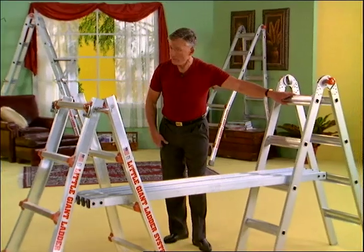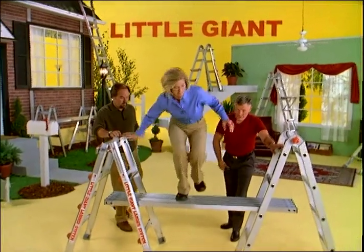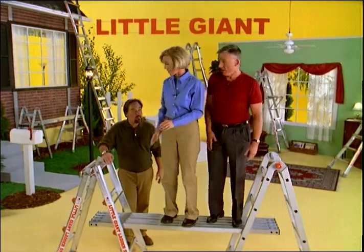Do you want to climb up here with me? Oh, yes. Actually, this is my favorite position of the right ladder. I get so much work done this way. Are you coming up here?